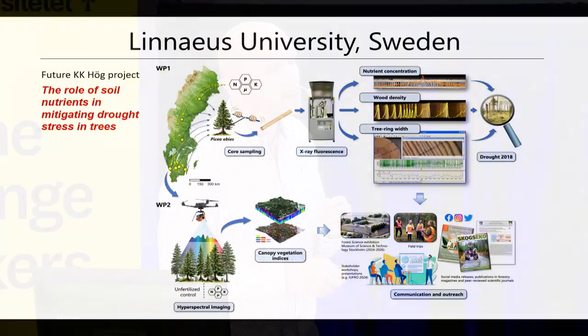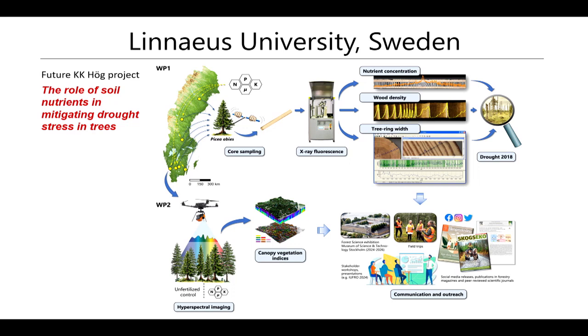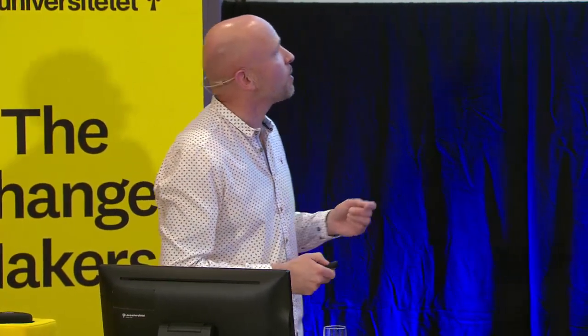We have a fabulous instrument here, an X-ray fluorescence densitometer. And with that, we can look at not only the growth, but also the density of the tree rings and the nutrient content in the tree rings. And with that, we can hone in on drought effects. Like, for instance, you all remember the 2018 horrendous drought year. We can go back in time and look at those effects and compare the trees that have received extra nutrients versus those that have not. And then against the backdrop of the temperature and the precipitation gradient. So a fantastic playground, basically.